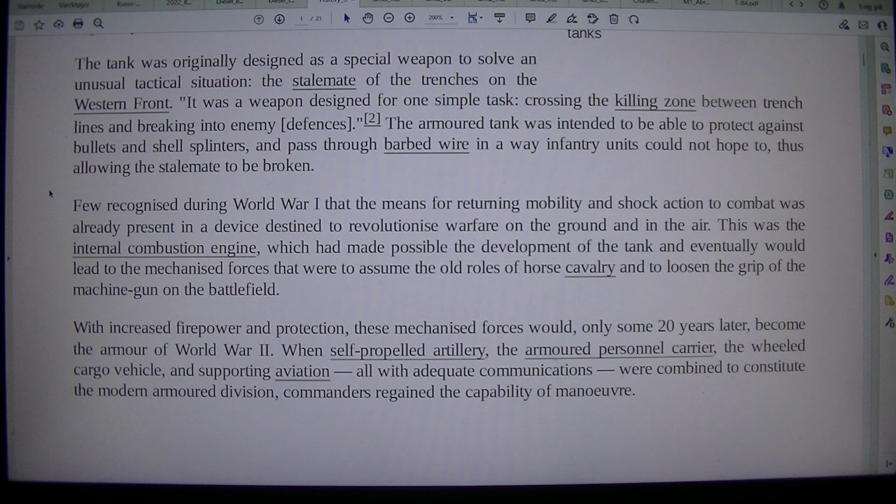Few recognized during World War I that the means for returning mobility and shock action to combat was already present in a device destined to revolutionize warfare on the ground and in the air. This was the internal combustion engine, which had made possible the development of the tank and eventually would lead to the mechanized forces that were to assume the old roles of horse cavalry and to loosen the grip of the machine gun on the battlefield. With increased firepower and protection, these mechanized forces would, only some 20 years later, become the armor of World War II. When self-propelled artillery, the armored personnel carrier, the wheeled cargo vehicle, and supporting aviation, all with adequate communications, were combined to constitute a modern armored division, commanders regained the capability of maneuver.